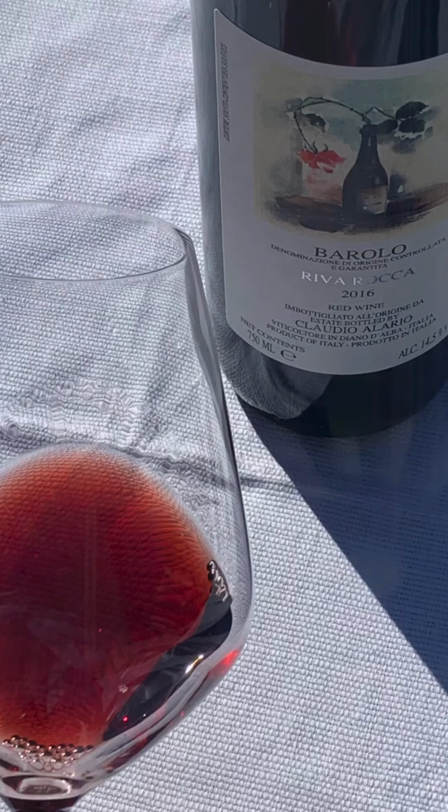Let's jump into it. Okay, guys, we're here again, and we are tasting Claudio Alario's Barolo, and this is his Cru Riva Rocca. 2016 is the vintage. It was a phenomenal vintage up there. And I like to say, not always in these tastings, but with certain wines, I think it's merited: when I first smelled this wine yesterday, it's changed a lot compared to today, and not necessarily in bad ways. It's been excellent both times.